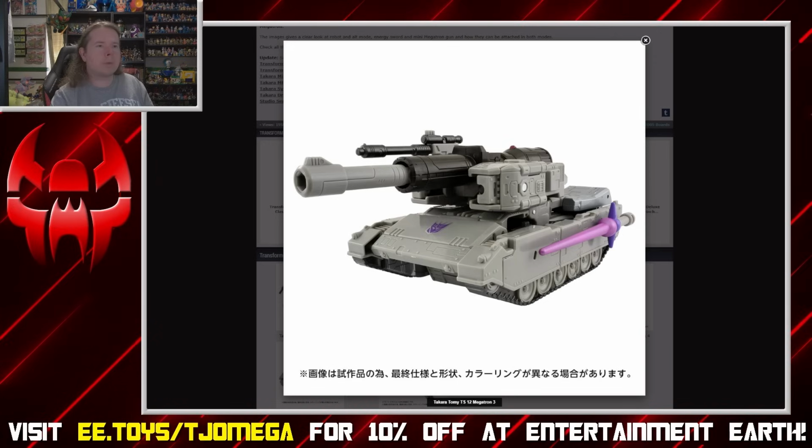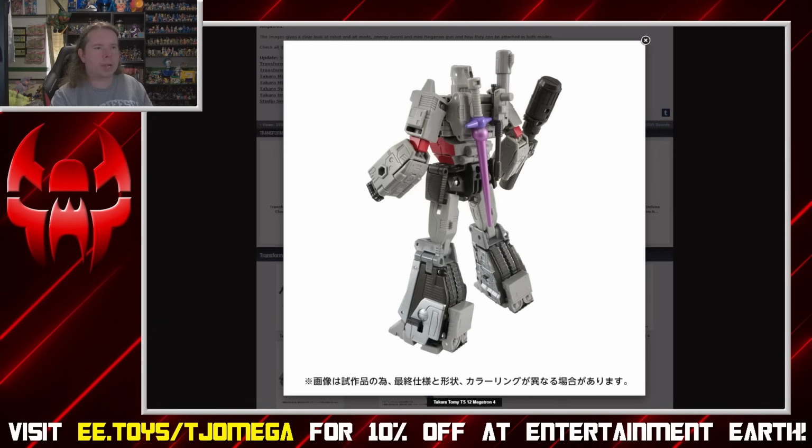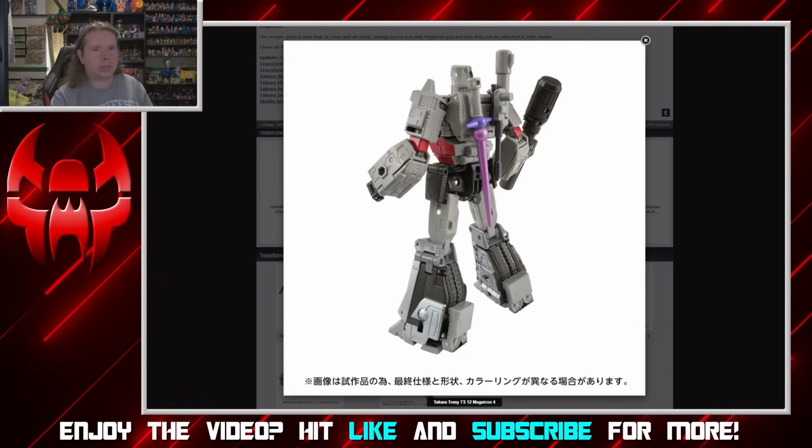I don't know. We might get an exception here where Takara has opted for something more screen accurate and gotten rid of the blue. Why did you add the blue? If there is a real change and not just a lighting difference, and not just how the early leaked version was, the main version will fix it. We don't know. And we probably won't know until Hasbro makes some kind of official statement on the color.